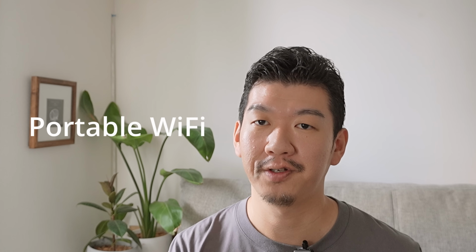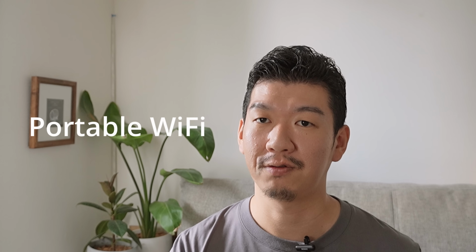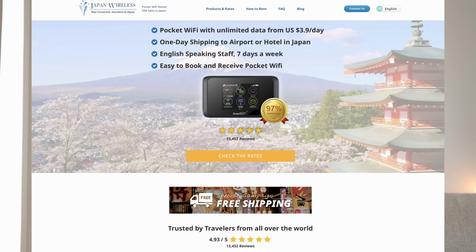And in case you are traveling with your family or with different groups, the great choice will be portable Wi-Fi. Portable Wi-Fi is basically your own Wi-Fi during your travel in Japan. It gets reception from a Japanese phone company and gives you the connection to Wi-Fi. Some travelers might not be familiar with pocket Wi-Fi or portable Wi-Fi, so I wanted to show you. One company called Japan Wireless sent me this so I can use it for one month and see how it works.